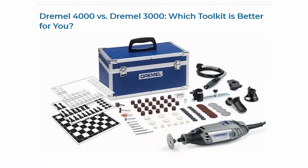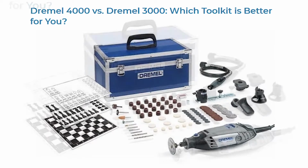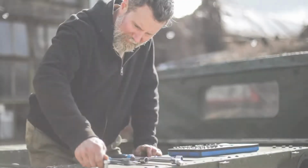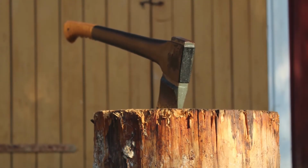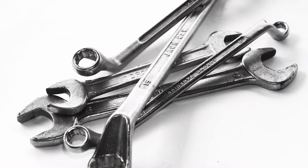And although the two look very similar and are used for the same jobs, there are quite a few differences in both the performance and also the number and types of accessories and attachments that they come with. While you're still going to get a great rotary tool no matter which one you pick, in this video I'm going to compare them and show you what sets them apart so that you can make a more informed choice.